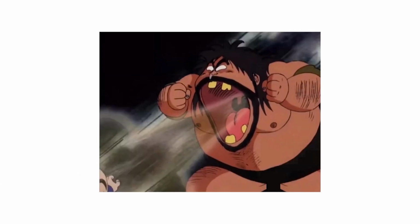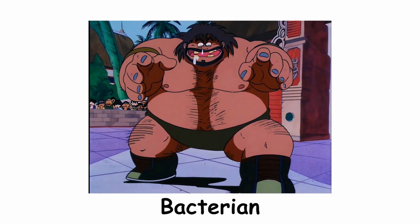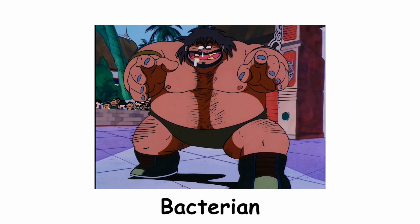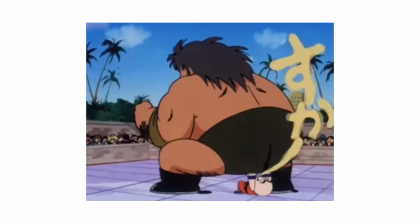Bad Breath. The Bad Breath is a special attack used by a villain named Bacterian. Instead of shooting energy beams like other fighters, Bacterian uses his smelly breath to try and defeat his enemies. It's like blowing a super stinky fart, but way more powerful.